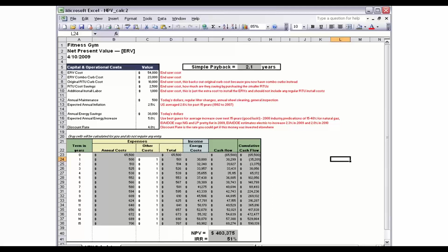I don't want to know how much the whole job costs. I want to know how much it costs to upgrade the job to add ERVs. Or if this is a boiler project, how much does it cost to not replace the boilers with crappy 84% efficient boilers and instead replace them with 94% efficient boilers? What's my difference in cost, right?